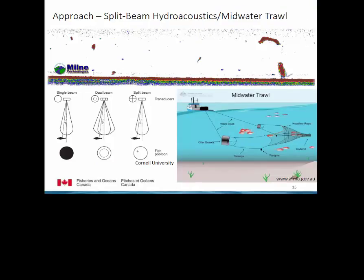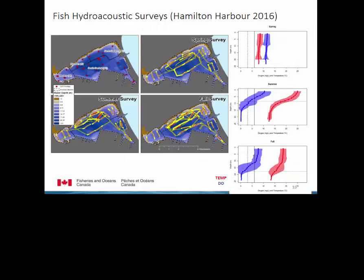The last program is hydroacoustics combined with midwater trawl, and this is looking at abundance of fish and distribution in relation to water temperatures and DO. So a lot going on here. Basically, for the purpose of this program, Hamilton Harbour split up into 4 quadrants because there are some striking differences between the quadrants and fish distribution.